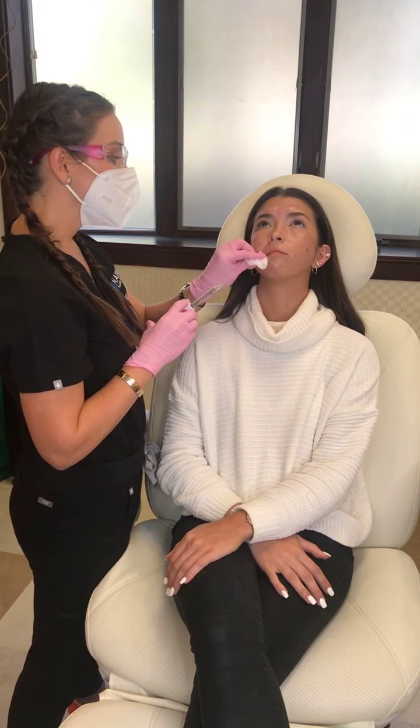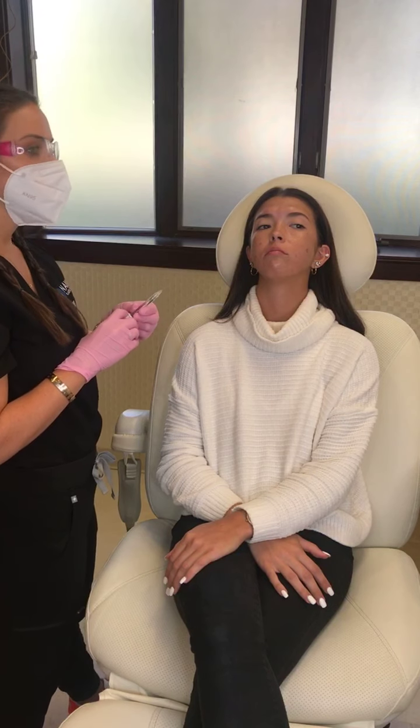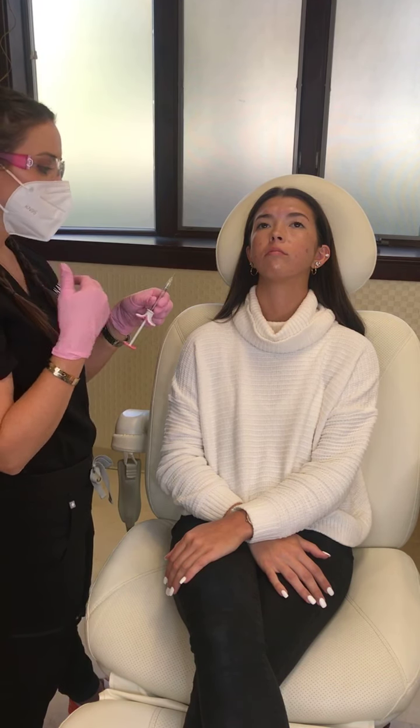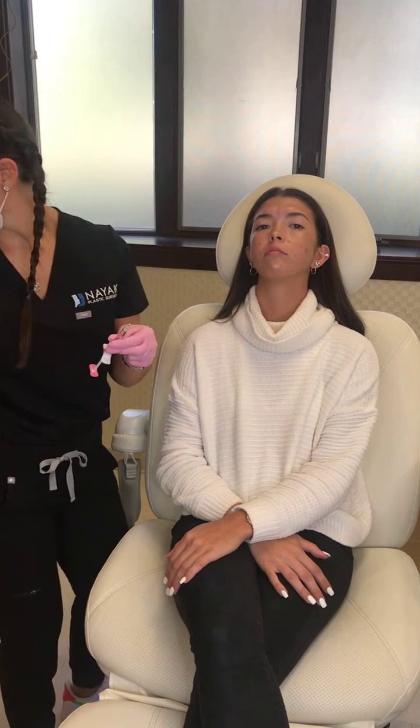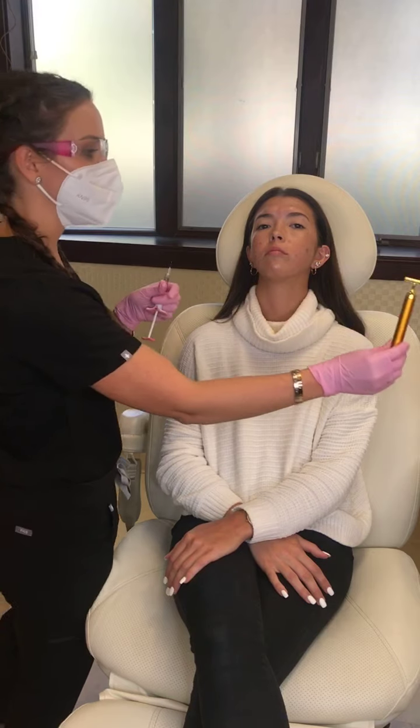Can you explain the difference between Group A and Group B fillers? Someone asked. So Group A fillers is going to be your thinner fillers like Juvederm, lip filler, things like that. And Group B is thicker. It's Voluma for cheeks and jawline. Yes. So Group B is only Voluma. So everything else falls under that Juvederm umbrella in Group A.